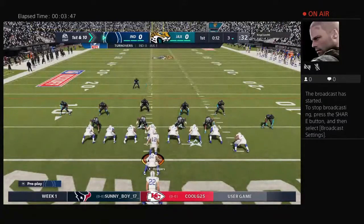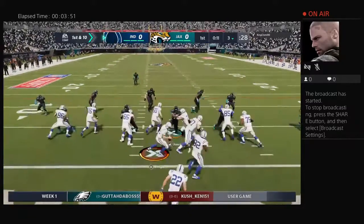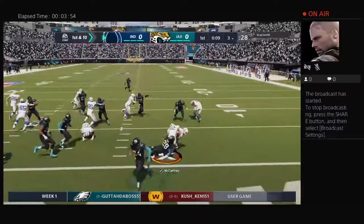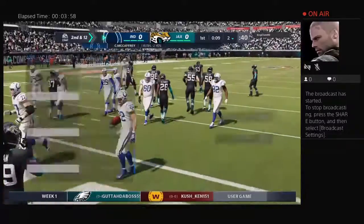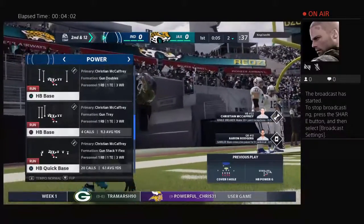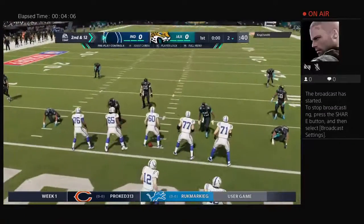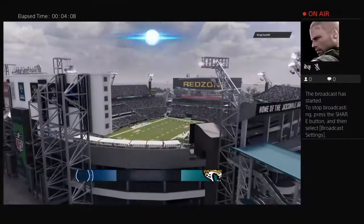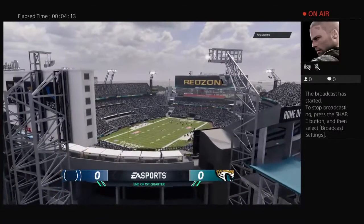Coming out with a jumbo package to start the drive. And they'll hit him for a loss as he's back to his 2-yard line. 2 yards the loss, 2nd and 12. It's a loss of 2. Brings up 2nd. Behind the chain, 2nd and 12. No score after 1 on EA Sports. With no score.